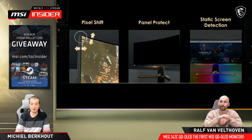Exactly. And then there's also static screen detection, which you can even turn off. But this basically dims specific regions of your monitor that are really bright. So if you have a Word document open in white, for example, on its brightest setting, it will automatically dim the pixels showing the white a little bit to make sure it doesn't burn in. So with all these three features, plus the warranty, it's pretty safe to say that we won't see too many burn-in issues in the future. And of course, it all depends on usage.